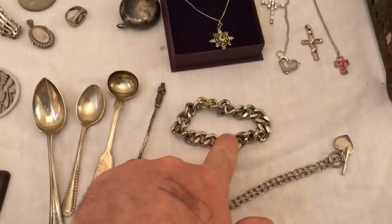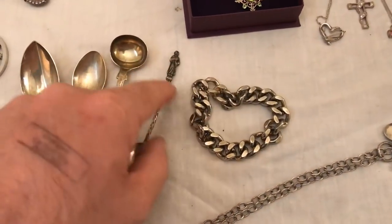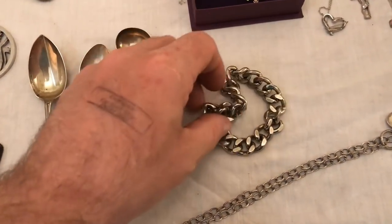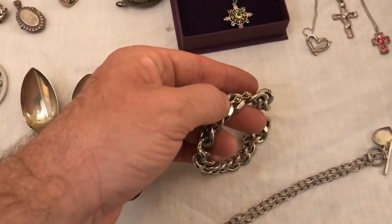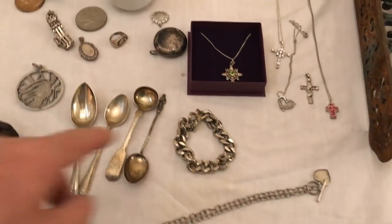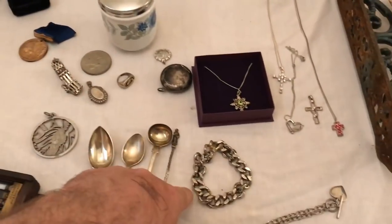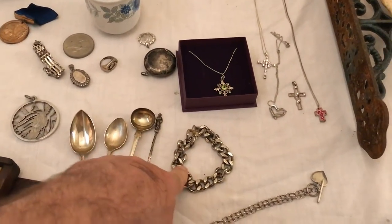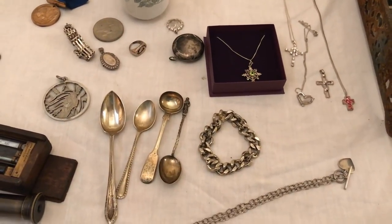We had a really big 2 ounce solid silver bracelet with, where is it? It's got a big safety bar on the side so you don't lose it. So I had 2 ounces of silver there. That came in with the spoons for free. When I tipped the tub into my bag, that was in with them. So that didn't cost me a penny. It's 2 ounces of silver there for nothing. Free and clear.